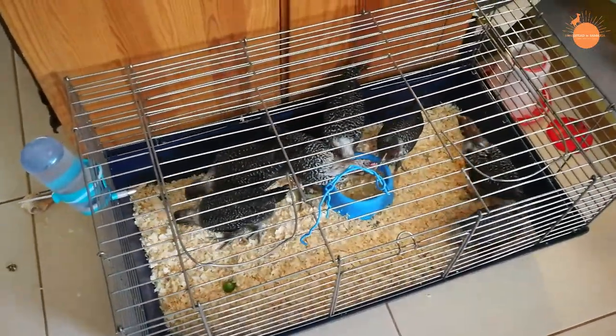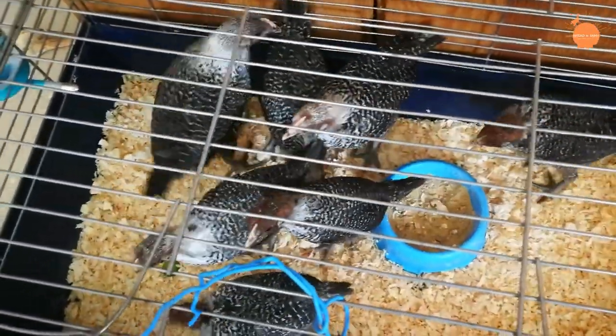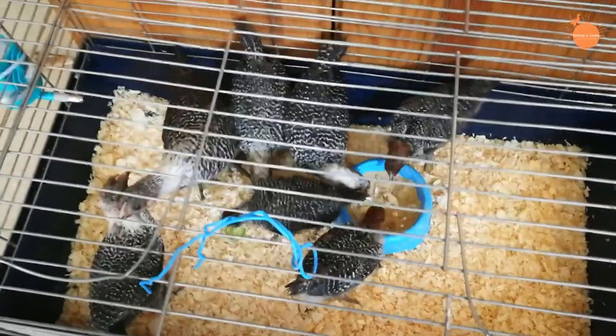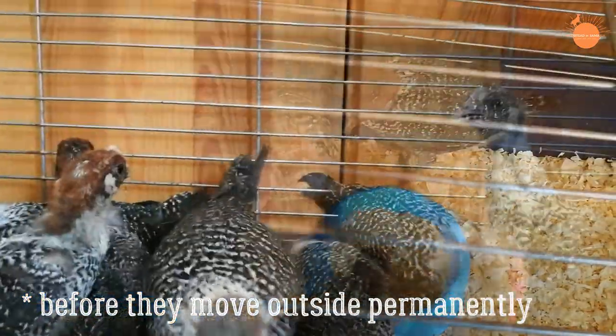So here the Fayoumi peeps are already a week or so older than in the previous footage. And now I have them in this rabbit cage here that I bought from my neighbor. I put them in this smaller cage so that I can put them outside to be acclimatized with the nature and sun and wind before I put them outside.